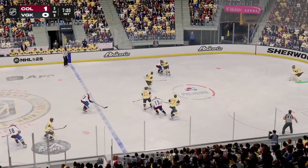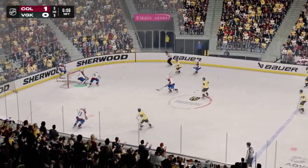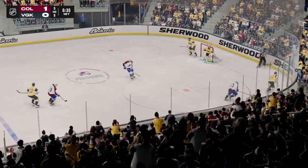Slides the puck into the offensive zone. And now it's grabbed by Howden. Keeps control of the puck after taking a little knock. Shillington's got it in the defensive end. Dumps it into the O-zone.